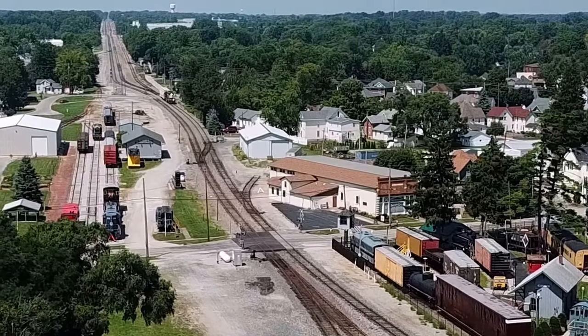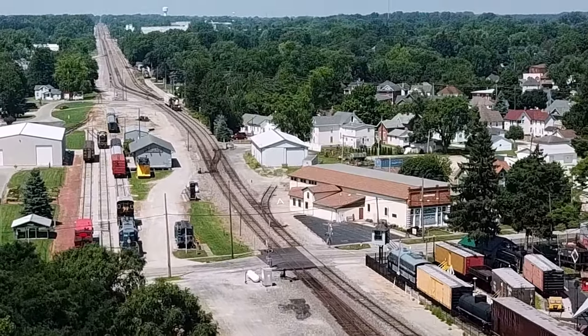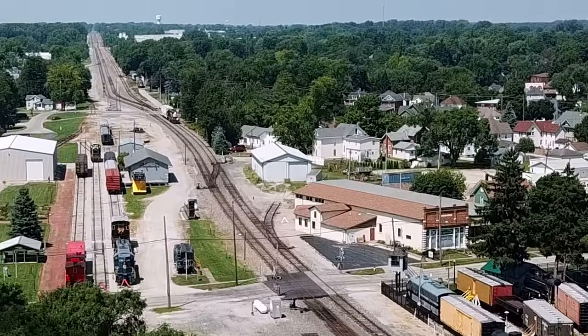We'll start our day with this local, just an SD40-2 and a covered hopper.